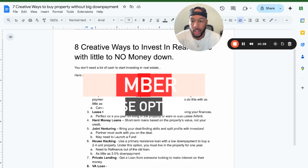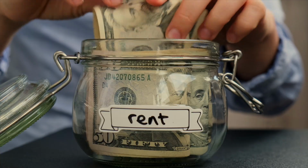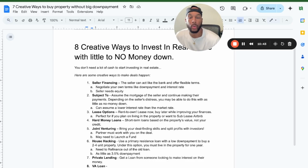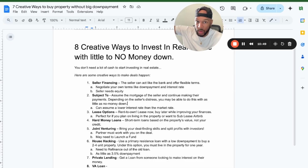Moving right along, lease options. This is rent to own. You've heard this before. I mean, it's great if you want to live in a property and you're like, all right, instead of just paying rent, let me pay rent to own. So I'm actually renting towards a goal. If you are doing rental arbitrage with Airbnb, again, a lease option is great because you're paying towards something. That's the biggest difference between renting and owning.